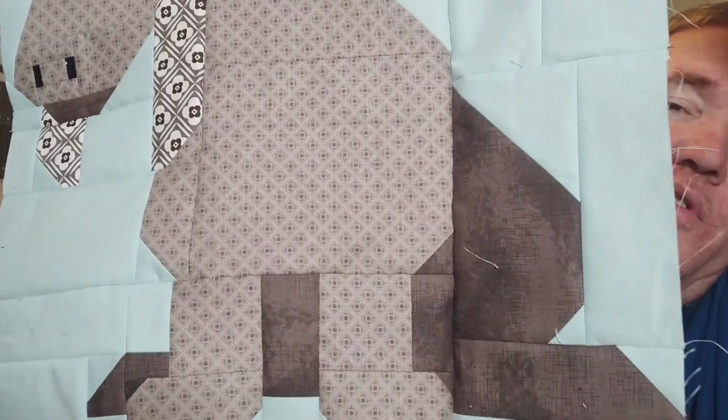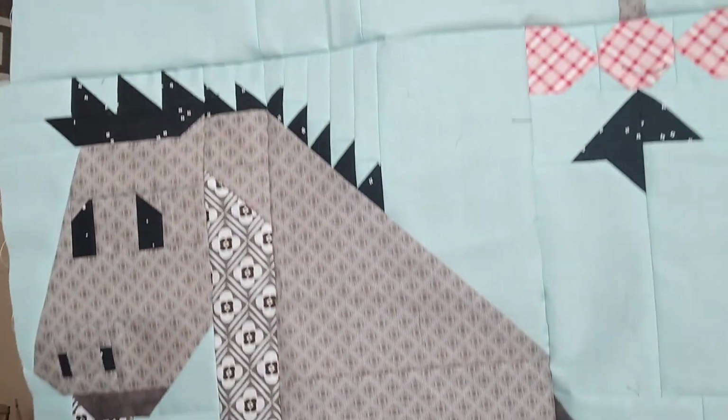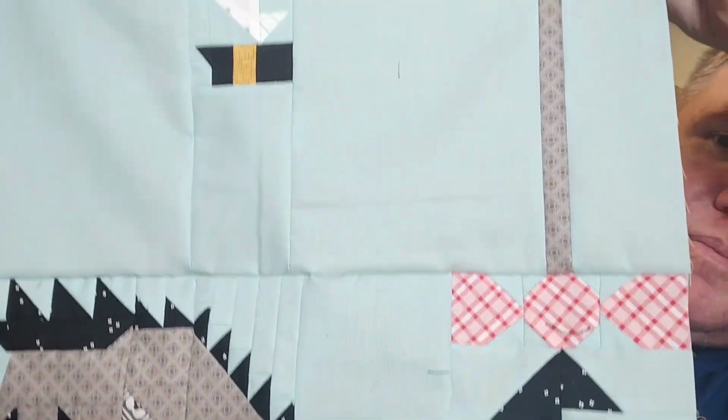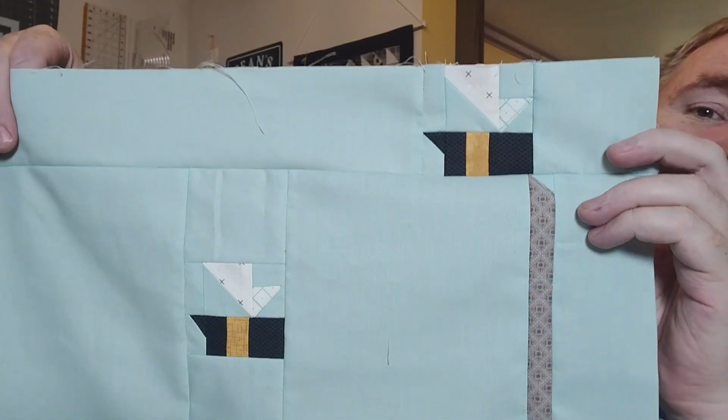And so we'll give you a closer look at the Eeyore block. I think it turned out nicely. I love the fabric here for the bow, and then his little tail, and then a little bee taken off of it. Let me know in the comments what you think of this. I'm very happy with it, and I'm looking forward to being able to do Tigger very, very soon.